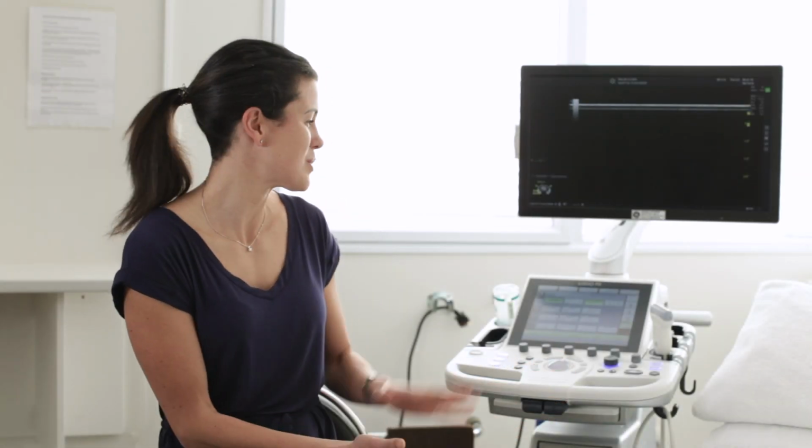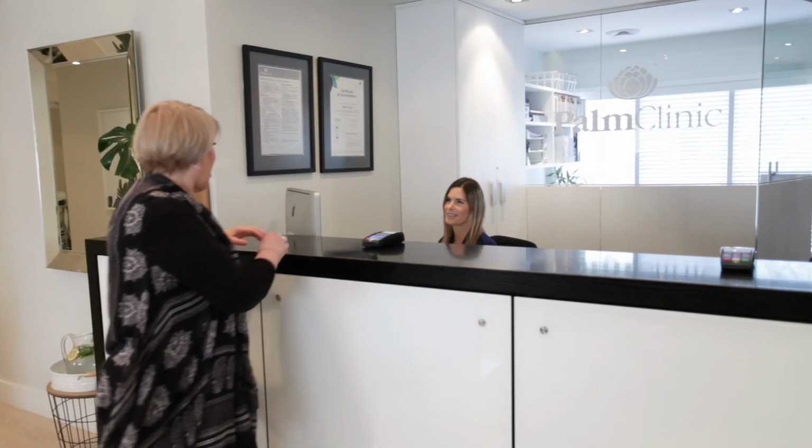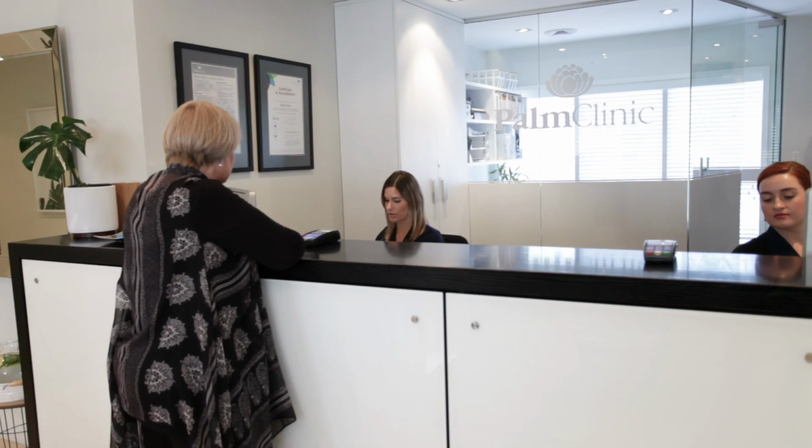The examination itself takes approximately 45 minutes. The ultrasound doesn't hurt at all. We use some nice warm gel here, and that helps glide the probe up and down your leg when we're looking at the veins. Next, you can book your treatment based on the ultrasound findings.